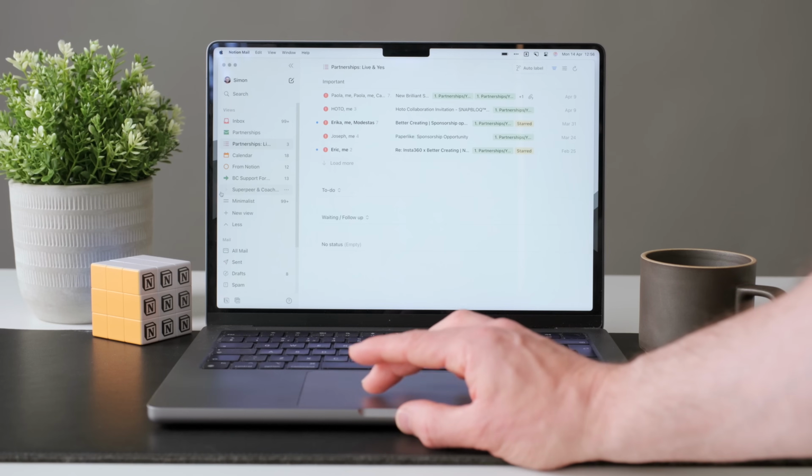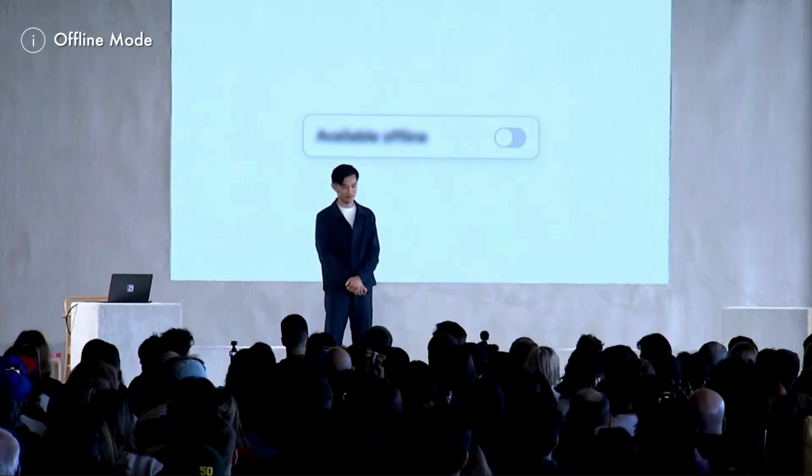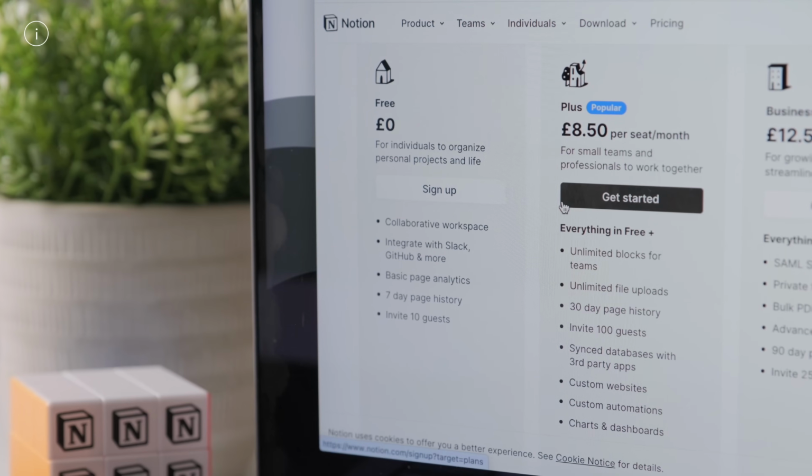I'm also happy to see Notion Mail allows you to read emails anywhere with an offline mode, something coming finally to the core Notion app quite soon. But I think most importantly, Notion Mail is free to all users.